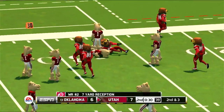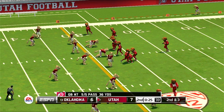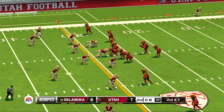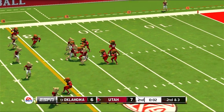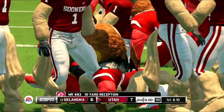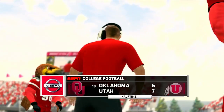Throws it in a hurry, and he's hit before he can go anywhere. Utah is up one. And he's taken down at the 37-yard line. We've reached halftime, and we couldn't have asked for a better first half. The Utes lead it by one.